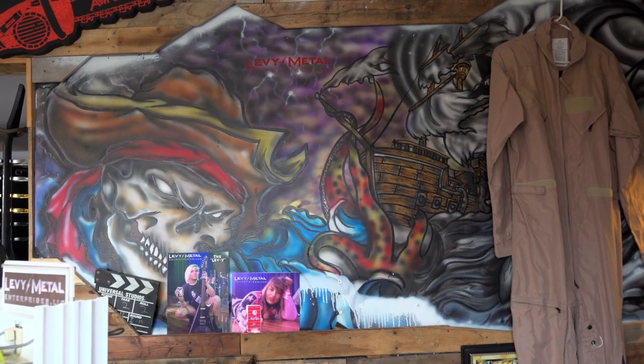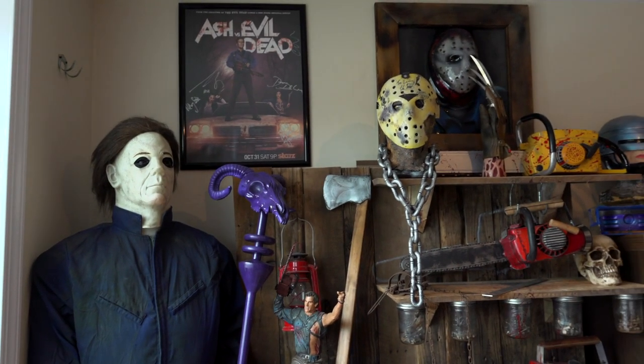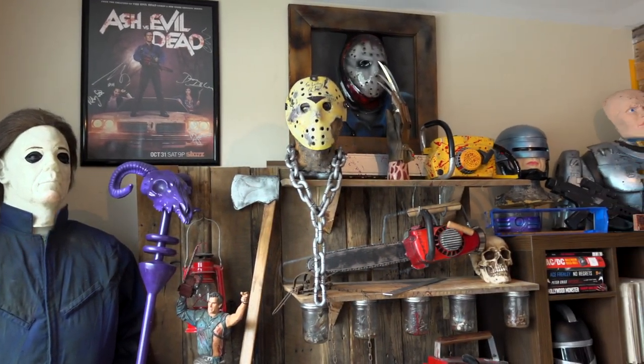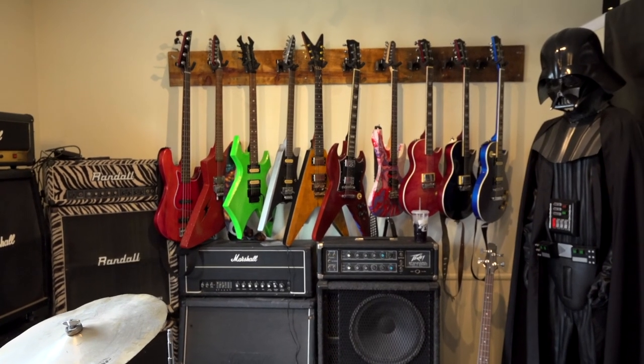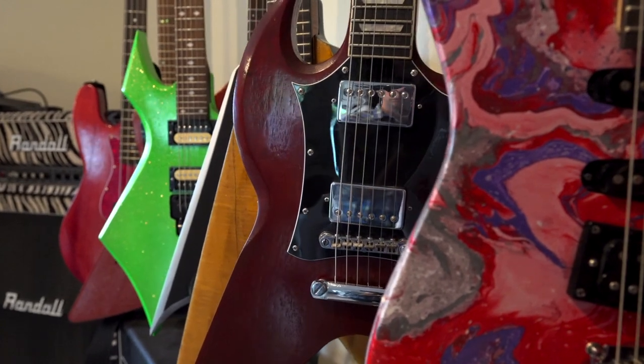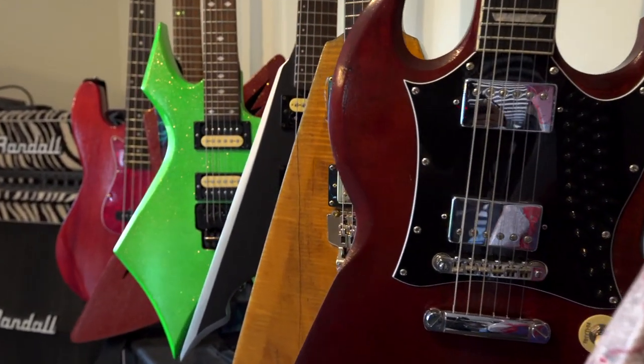I'm inside with Levin, who has started one of the coolest businesses I've ever seen. Some of the stuff we do: special effects, props, costumes, makeup applications, sound and lighting stage rentals. We also do custom hand-built instruments like guitars, drums, basses, amplifiers, effects pedals.